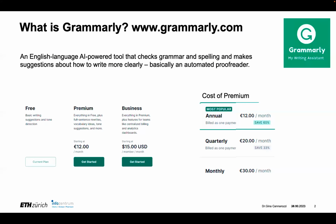Okay, so what is Grammarly and what is Grammarly Go? Well, you can find them at grammarly.com. They are English language only AI powered tools that can check the grammar and spelling of your written texts and make suggestions about how to write more clearly. So basically, it's an automated proofreader.